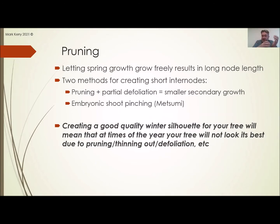got from winter. You know, from all last year's growth, it's built up its energy reserves and it pushes it all out in spring. And that sometimes means the nodes are too long to practically use. So one way of doing it is you cut them and get the secondary growth, which is smaller. There's another way, which I'll talk about as well, which is the shoot pinching, just taking out the very young shoot tip. And that's a Japanese technique called Metsumi. I'll talk about that in a minute.